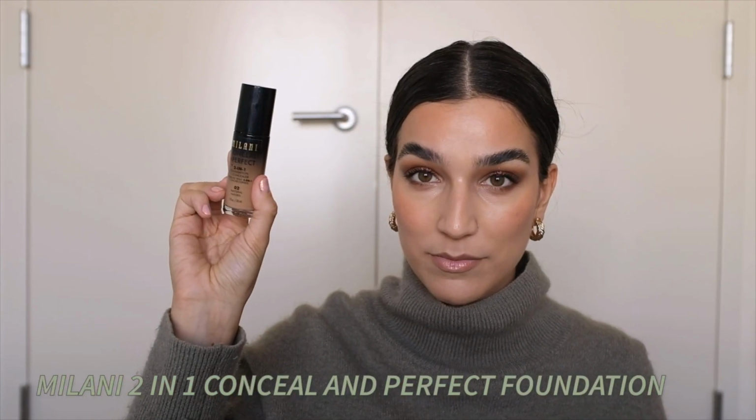And then of course I have the dupe for the Cover FX one, because this one is quite pricey. I have the Milani Conceal and Perfect 2-in-1. Wow, this is a great medium to full coverage foundation, and it just sits very naturally on the skin. I wouldn't say it's glowy or matte. It's just this very nice skin-like satin finish. Amazing. Such a good, affordable drugstore product.